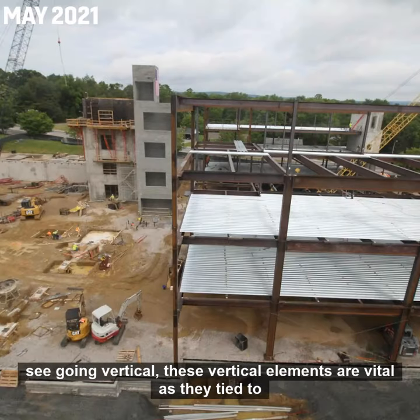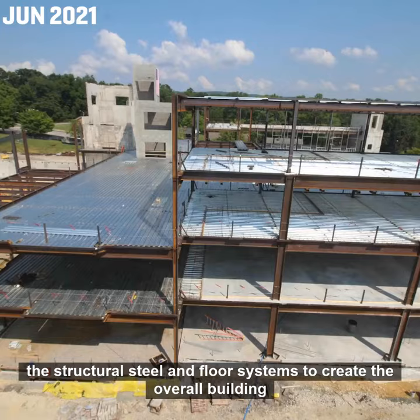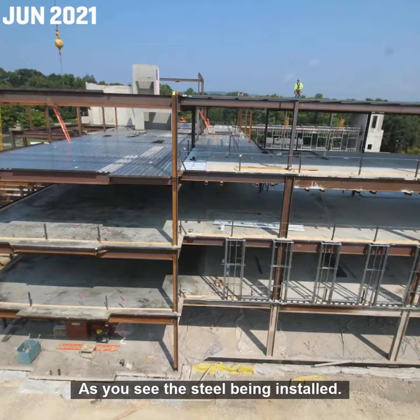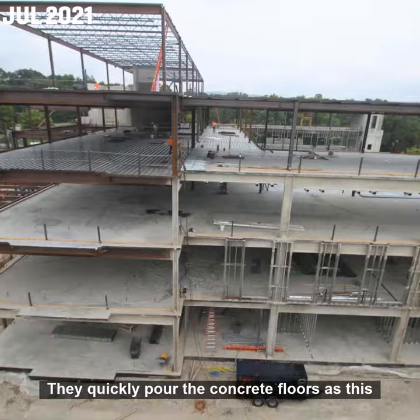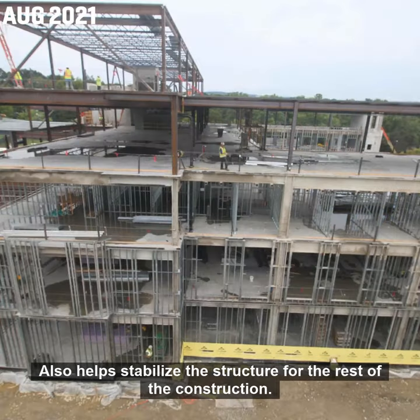These vertical elements are vital as they tie to the structural steel and floor systems to create the overall building structure. As you see the steel being installed, they quickly pour the concrete floors as this also helps stabilize the structure for the rest of the construction.